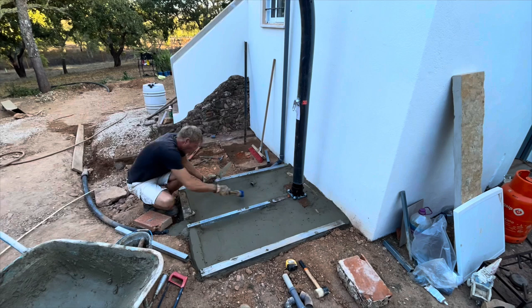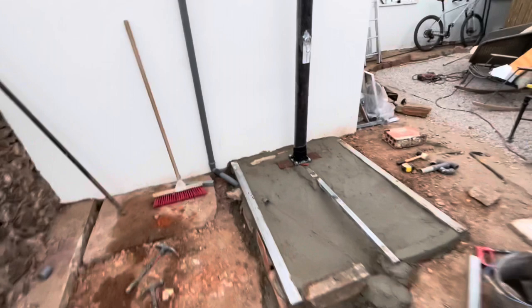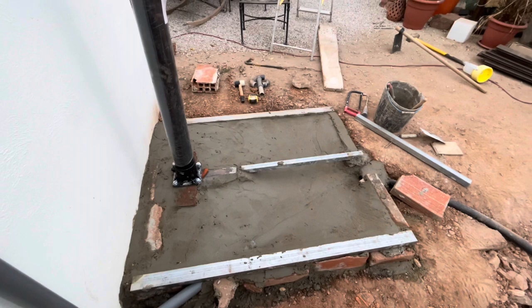Looks like it's going to be a really calm evening tonight. The sun is just starting to go down, but we do have a shower and a shower tray in place, which is really exciting. So far, I think that that is all going in the right direction, which is a good start. And I could either leave it like that because it's going to do its job, or I can run over it with a sponge.